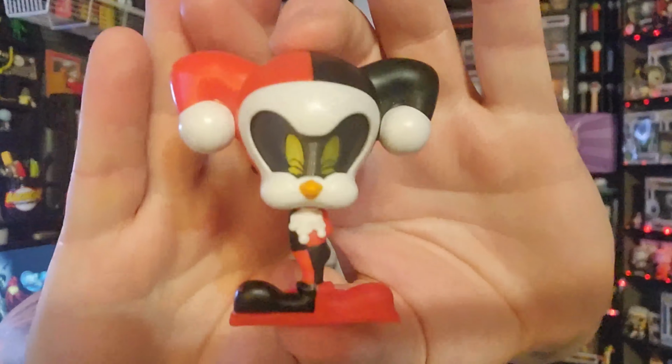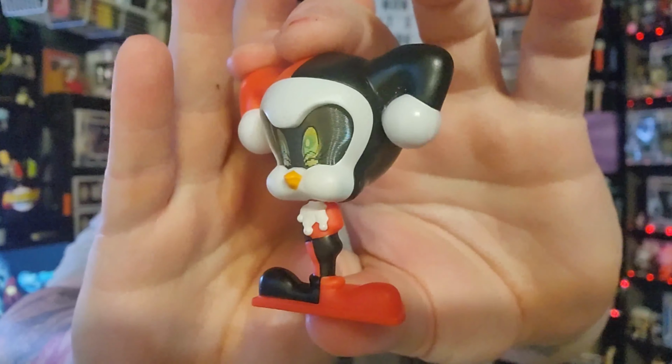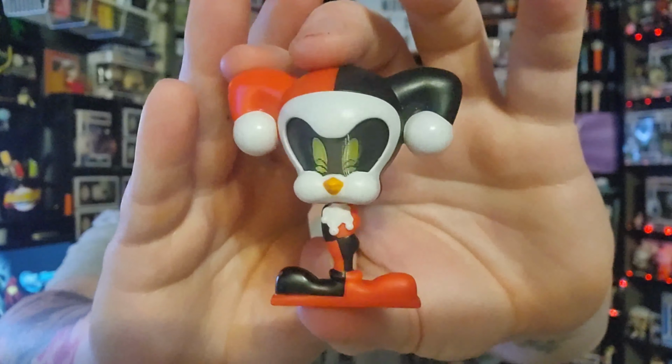And this Looney Tunes Tweety Bird was also 50 cents. I got those two from the same person. You can see the eyeballs blinking.